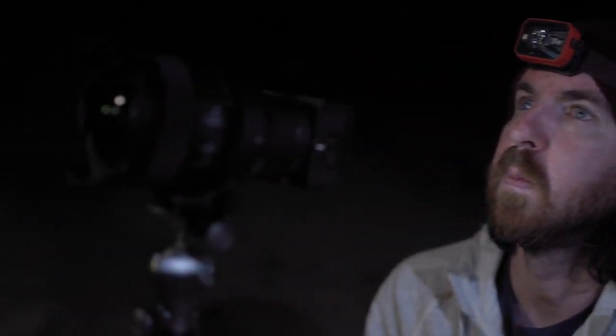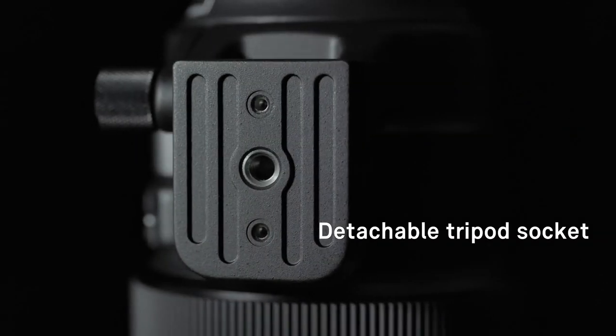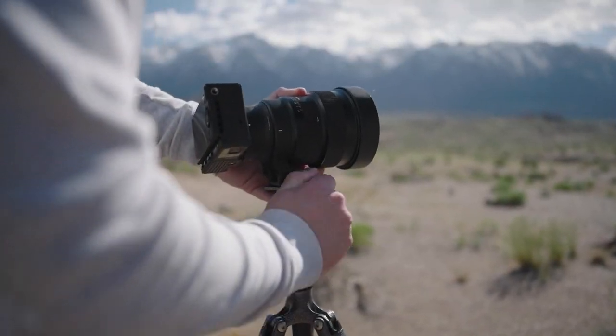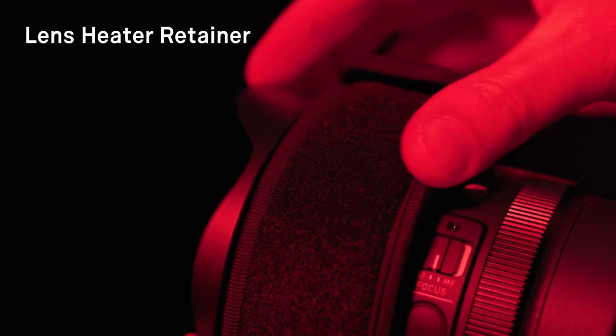And to help keep your lens absolutely rock steady, the Sigma 14mm includes a durable, removable tripod socket that can be attached to any Arca-Swiss type tripod head. And when the weather takes a chilly turn, this lens even features a small ridge near the end of the lens to keep lens heaters from slipping off and ruining your shot.